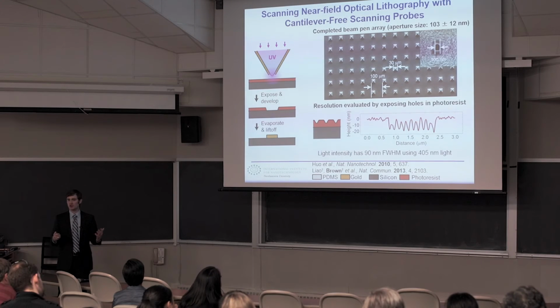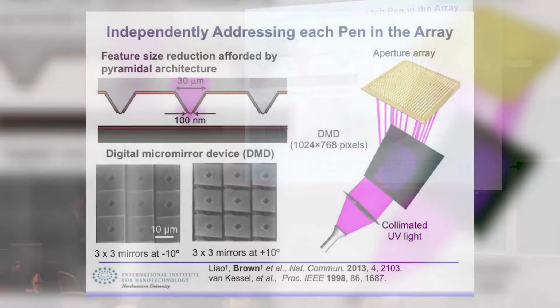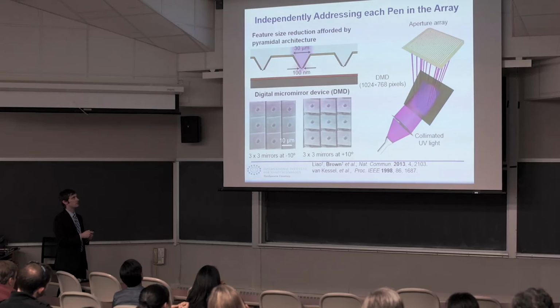And so the next challenge that we need to overcome is being able to get light to each pen independently. This could be difficult because these apertures are very small, down to 100 nanometers. But you have to remember that these apertures are at the apex of pyramids that are on the 10 micron scale. So this is actually a large enough size scale that you can address these practically with far field optics.